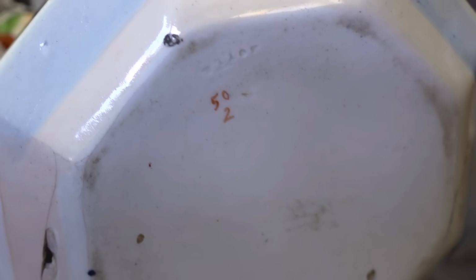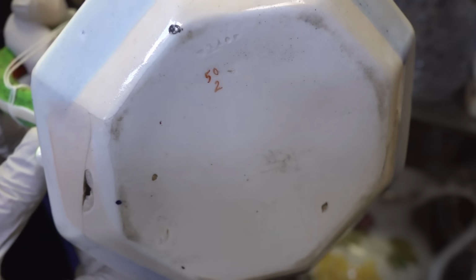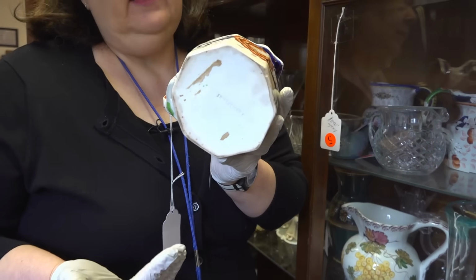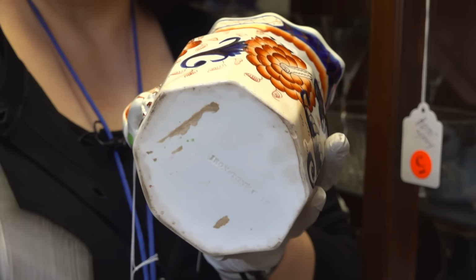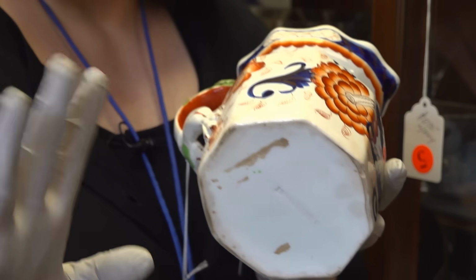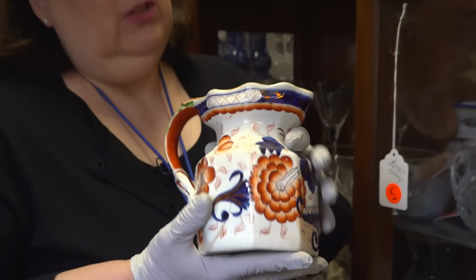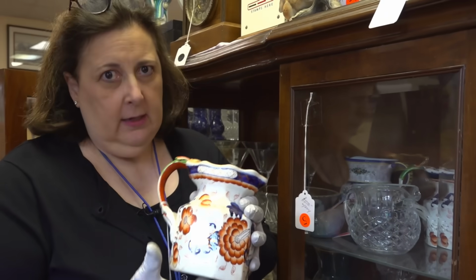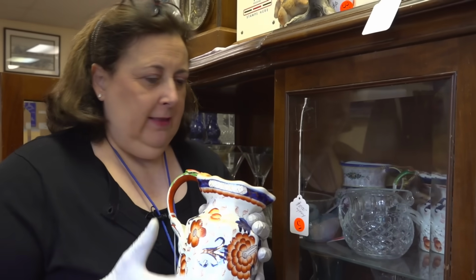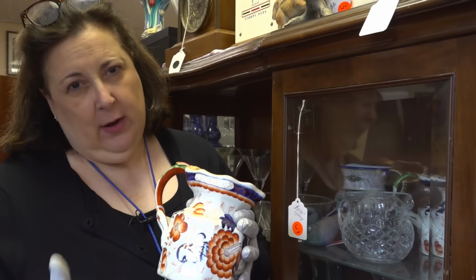Some of these pieces of Gaudy Dutch actually have a mark and some don't. Some just have a number which relates to the painter who painted the design, and some have things like this: Ironstone china is embossed in it, because the body is actually ironstone, which is a durable china of the 19th century. Many people had it. A lot of times it's not decorated. This is called Gaudy Dutch because while it's quite old, it also is highly decorated, so they use that secondary name of Gaudy Dutch for it.